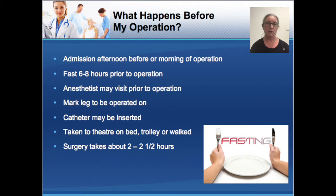The anaesthetist may call you prior to coming in for surgery. Otherwise, they'll see you when you're in here and discuss the anaesthetic with you. A catheter may be inserted prior to your surgery. That may happen in our day of surgical admissions or on the ward before going up. Otherwise, it will happen when you're upstairs just about to go in for surgery.